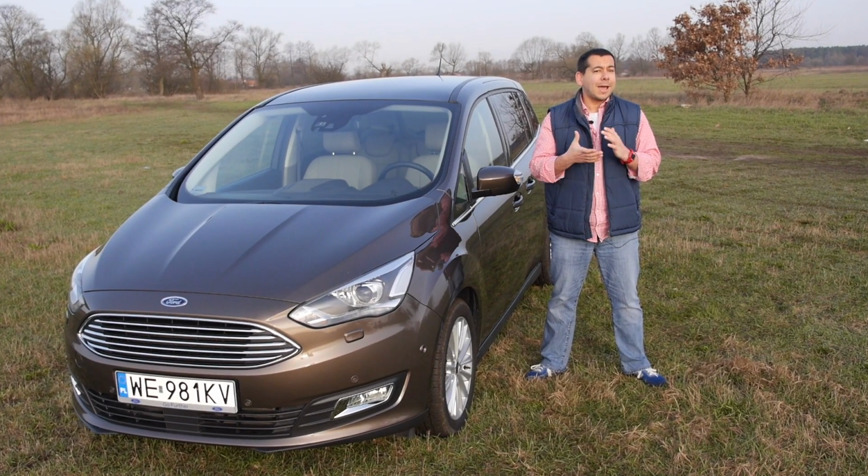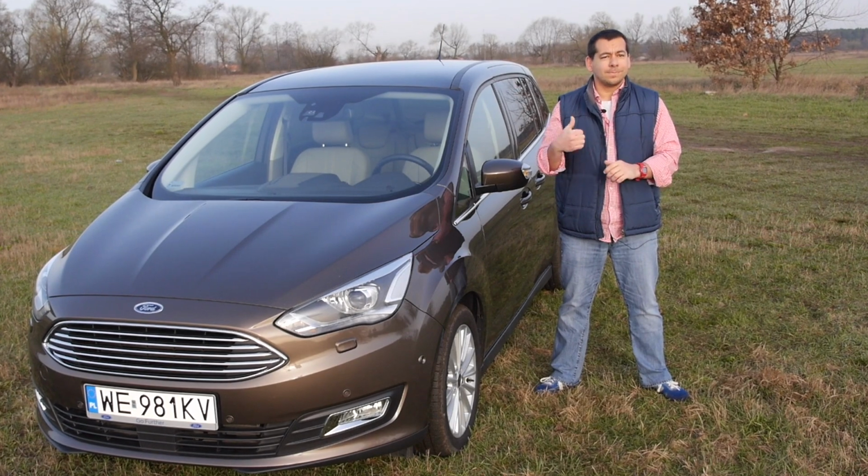I like minivans, and I appreciate how practical they are. Just not the Grand C-Max. I'd rather have the regular C-Max, and if I wanted a 7-seater Ford, then S-Max is the one I'd go for.